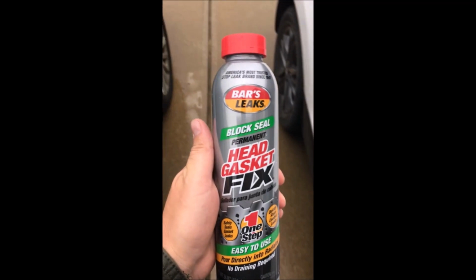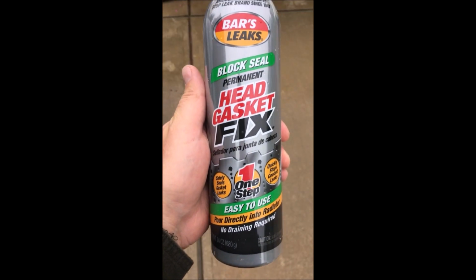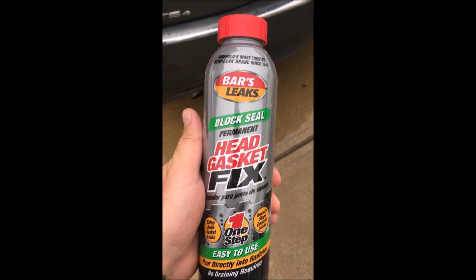Alright, I just got some Bar's Leaks Block Seal, the permanent head gasket fix. I watched a YouTube video on this and I currently have a head gasket leak. I just started the car, so you can start to see some smoke come out of the exhaust there.